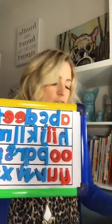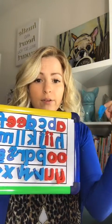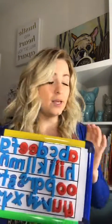And I also use on my boards a return sheet that's in my store that the students very easily know exactly where to put their letters. This organizational tool has become huge. It's my #1 bestseller in my store because it keeps kindergarten, first grade, second grade, third grade students organized. They know where the letters are. You're not digging for letters.